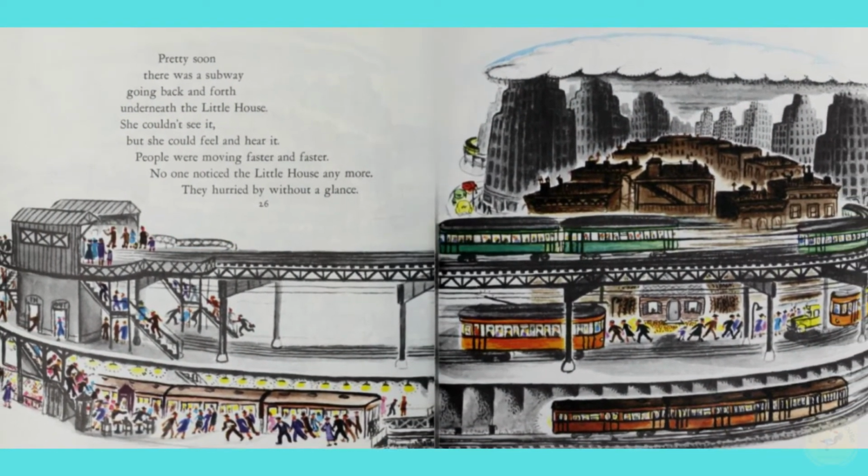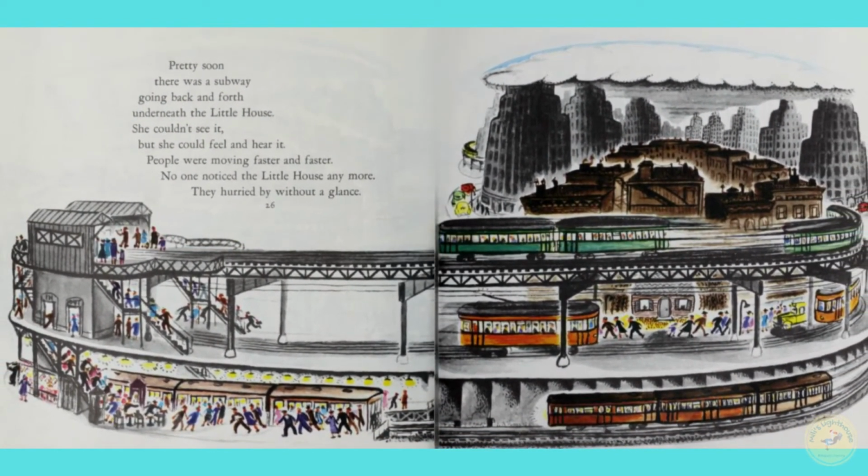Pretty soon, there was a subway going back and forth underneath the little house. She couldn't see it, but she could feel and hear it. People were moving faster and faster. No one noticed the little house anymore. They hurried by without a glance.